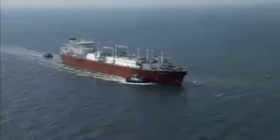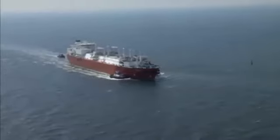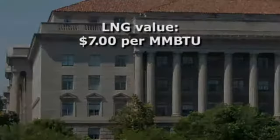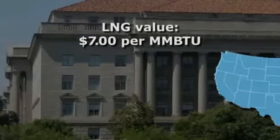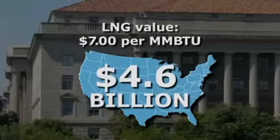Internationally, the Freeport LNG project will increase exports and promote U.S. overseas trade ties. Assuming an average LNG value of $7 per MMBTU, it has the potential to improve the United States balance of payments by approximately $4.6 billion per year, almost 1% of the U.S. annual trade deficit.